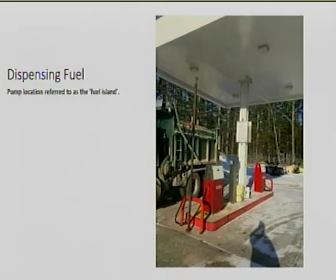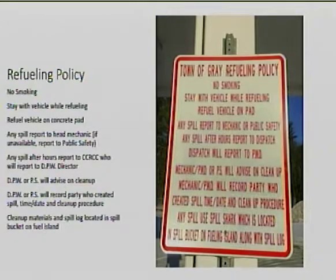The fuel pumps, or fuel island, is located behind the salt and sand shed at Public Works. The Town of Gray refueling policy is posted on the pillar between the pumps on the fuel island. It requires no smoking, stay with the vehicle while refueling, refuel vehicle on the concrete pad.